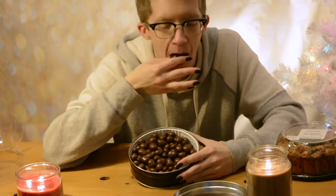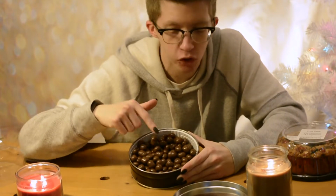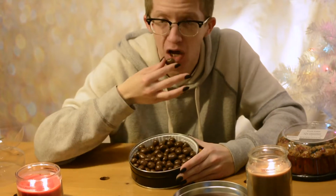I like chocolate, but I don't like milk chocolate. And these definitely do not have that much nuts in them. So the milk chocolate to nut ratio is kind of weird to me. I'm not the biggest fan.